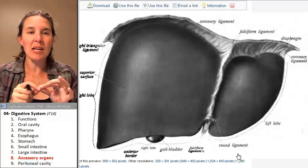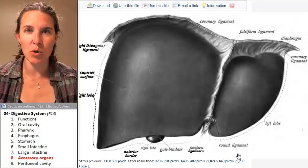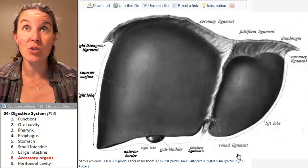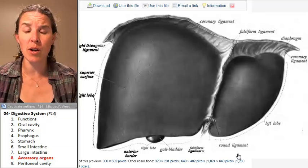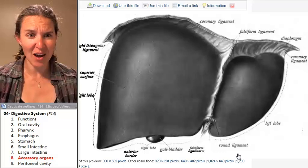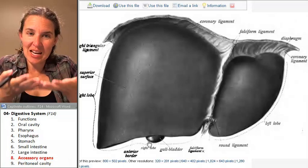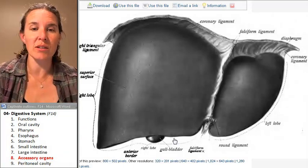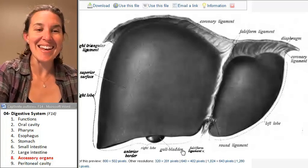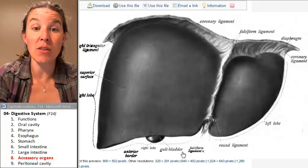The round ligament is like an old school umbilical vein. Do you need an umbilical vein anymore? Do you have an umbilical cord? No, but you used to. And you used to be attached to your mama through that umbilical cord. And the round ligament is the leftovers of that attachment. How cool is that? Check out the placement of the gallbladder. It's tucked up nice and tight to the liver itself. What else? Nothing else. That's perfect. Now let's talk about the final cavity. Let's go into a little more detail on the peritoneal cavity.